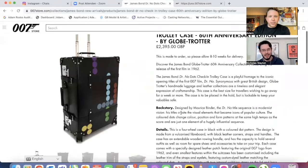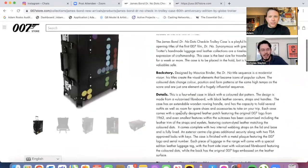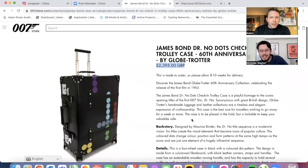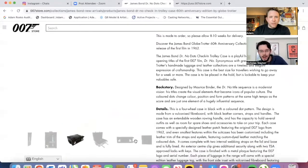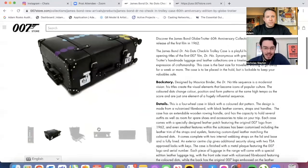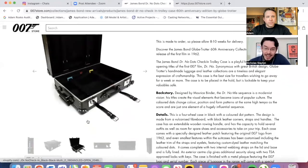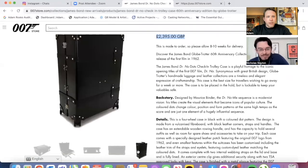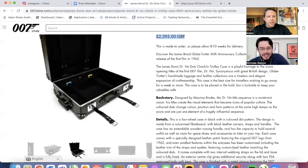Holy shit. Yeah, so we were saying the luggage is nice, but like what is it? 2,400 pounds. So that's probably about $5,000. It's nice. It's got that Marie spine. Does it have gold sovereigns in it to soften the blow? It's only on one side. The dot's only on one side.